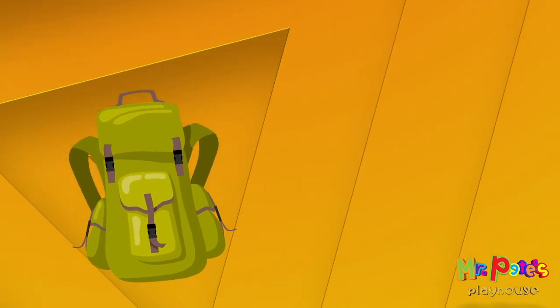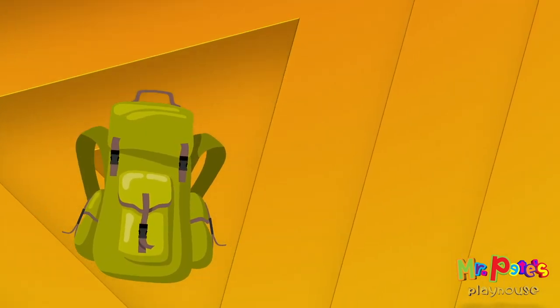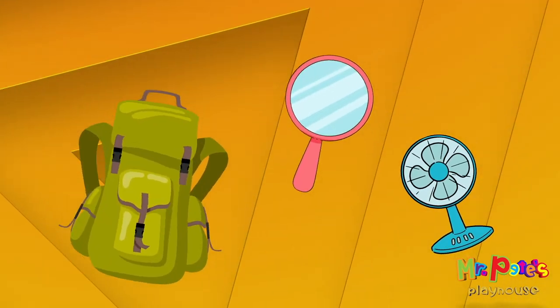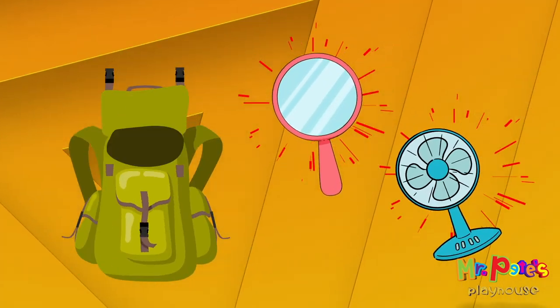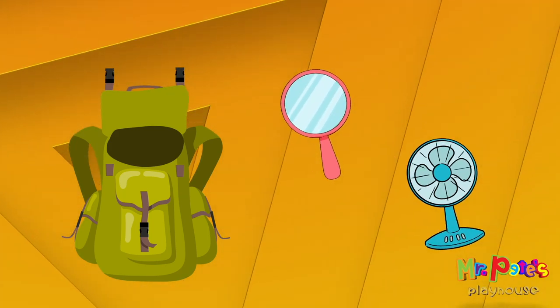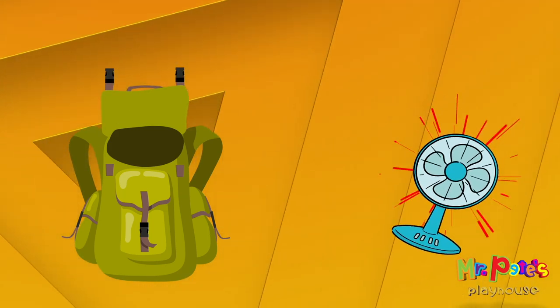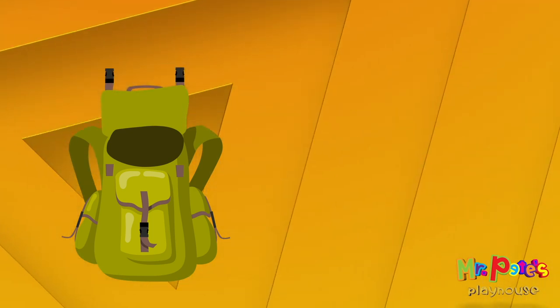Which of these items do you think I should not take? My underwater camera, a fan, or a mirror? That's right! My underwater camera will allow me to take pictures underwater. I'm not going to need a mirror, and there's probably no need for a fan at the beach, so I won't be taking those.